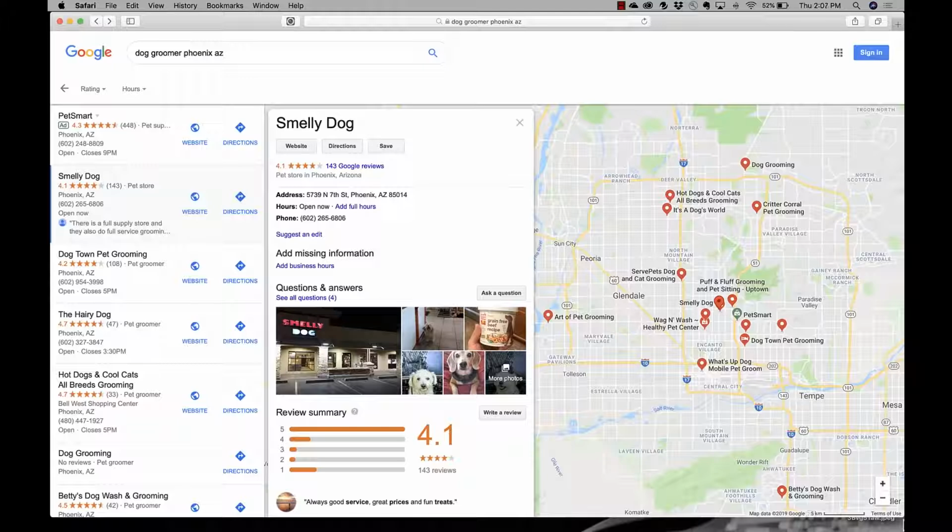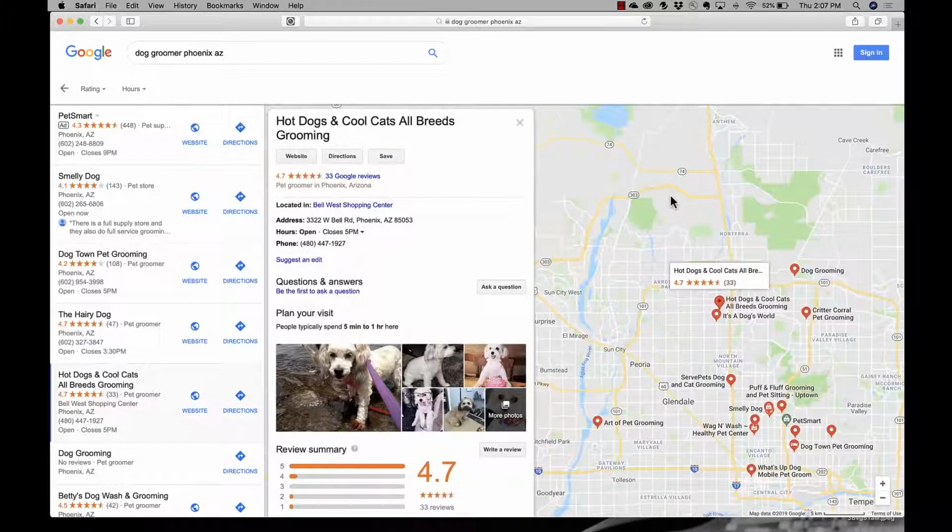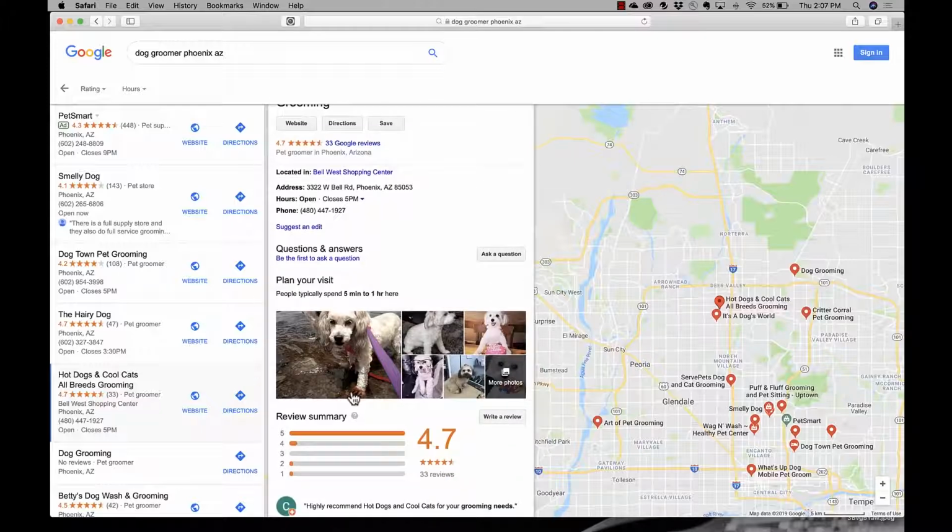And the nice thing about Google My Business, and with the maps particularly, you can see where this business shows up, and maybe the Smelly Dog's too far away for you, so you can just click on one of the websites. I like Hot Dogs and Cool Cats, All Breeds Grooming. That seems more up my alley where I live. And then you can click and you can see if this is the right business for you.